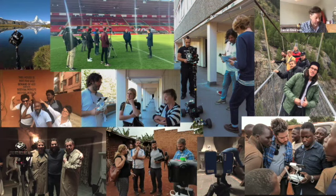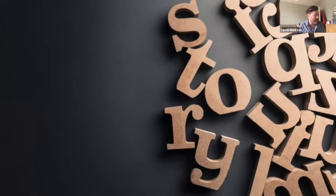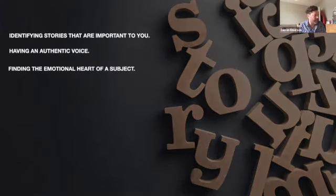But the one thing I think is important is to really not think about the technology too much, or get too hung up on what you're going to use and how you're going to use it, but still focus primarily on story. In particular, if I'm going to work in this medium, it's about identifying stories that are important to me, why I want to make them and how I can make them in this medium, and having an authentic voice.